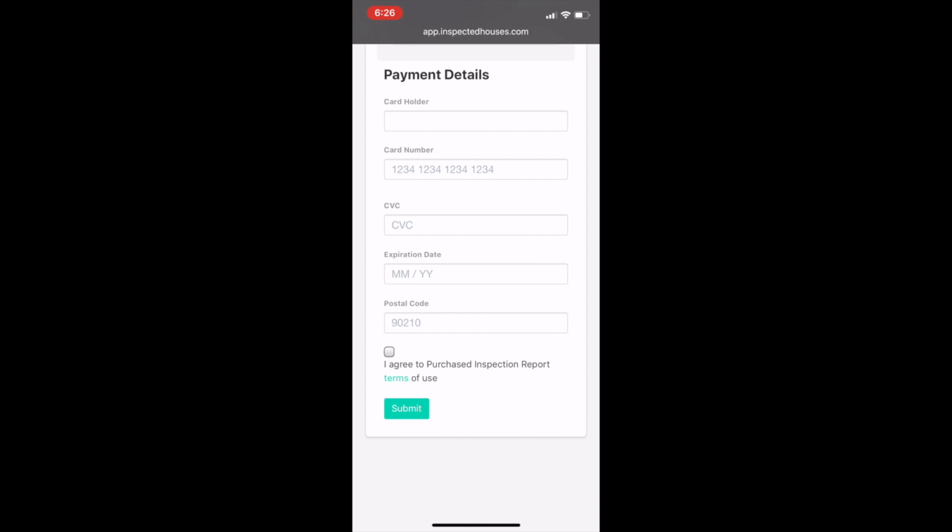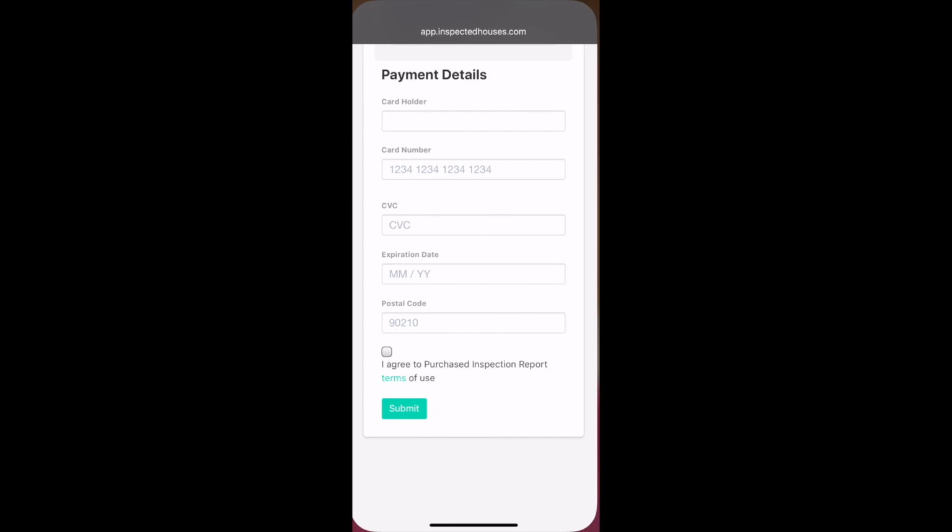So anyway, there's 3 different ways that we can capture leads with our website. We're actually working on 4 or 5 or 2 or 3 more ways to capture leads. But the thing that you need to understand is if it's your listing, it's going to be your lead. You're going to get it instantly and automatically, and you don't pay for them. The biggest catch is you got to work with an approved Inspected Houses home inspector.